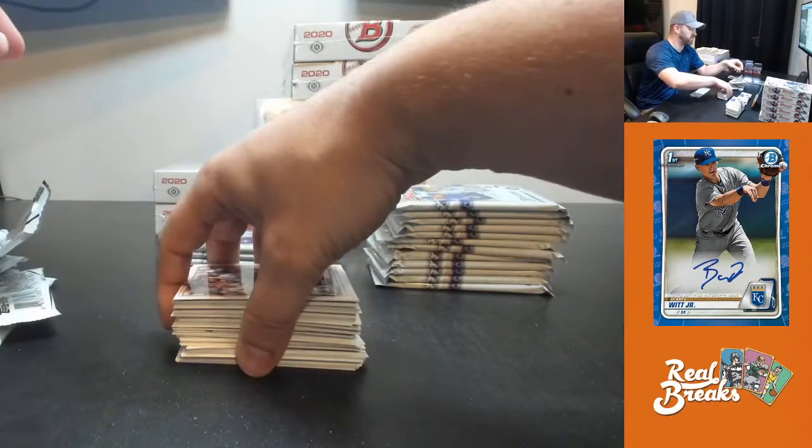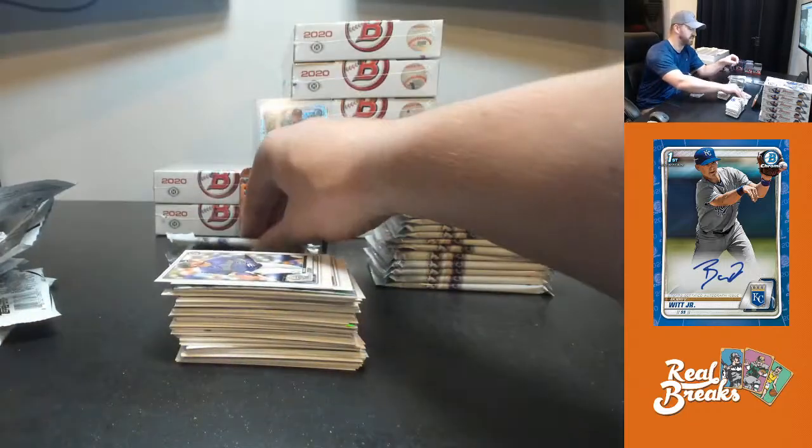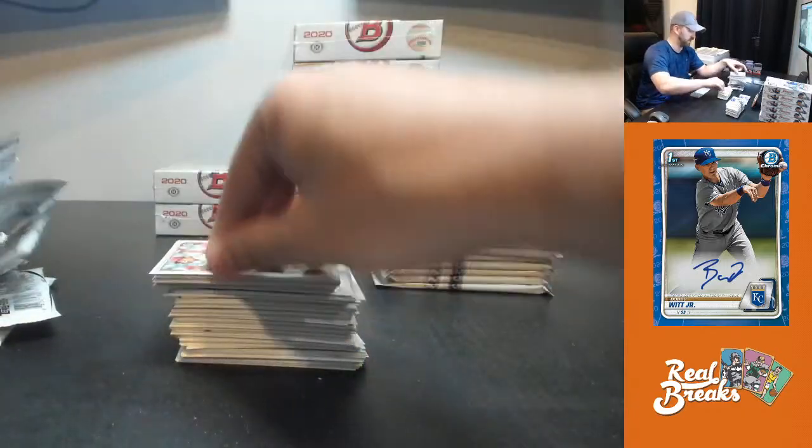He's got two cards, Corey. He's got two cards in this set. He's got a rookie card in the base set. And he's got a prospect card as well in the prospect set.